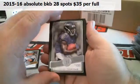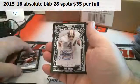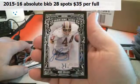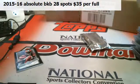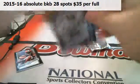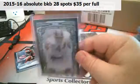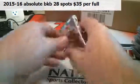Tom Terrific, Rashad Greene, Beckham, Base, Duke Johnson. Woo-wee! That's nice. One of 125, John Riggins for the Redskins. What up, Zach? That's nice. On card, one of 125, Riggo. Very nice, buddy. Congrats. Congratulations, Zach.